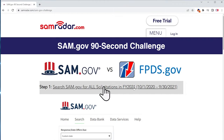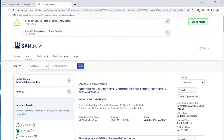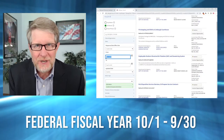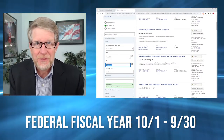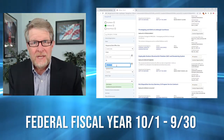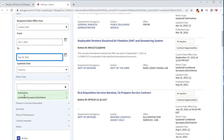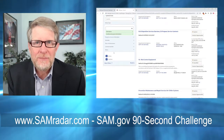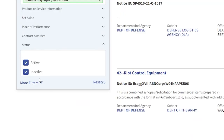Step one, you're going to click here and it's going to take you to SAM.gov, and we're looking at fiscal year 2021. As you can see, it goes from October 1st 2020 to September 30th, 2021. This is fiscal year 2021. We're looking at both solicitations as well as combined synopsis and solicitations. And so that we get them all, we're going to be looking at active and inactive. Sometimes they don't make them inactive.